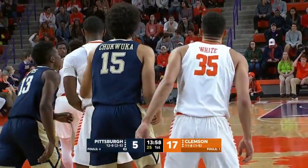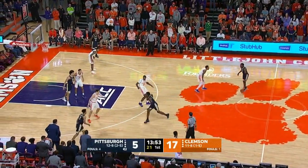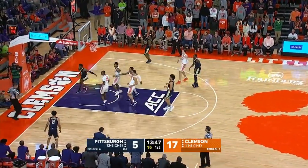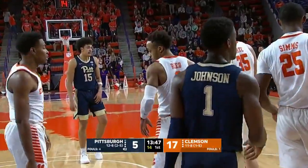And without Audice Toney on the floor for Pitt, the 6'6 freshman who leads them in rebounding, they're going to struggle to rebound on the defensive end against the size of Clemson up front. That ball goes out of bounds. It's going to stay Pitt basketball.